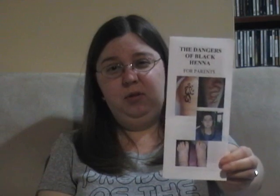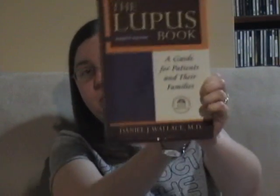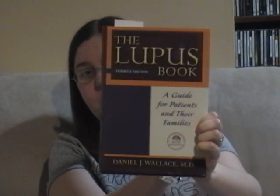Today I'm going to do the video about the dangers of black henna. This is a brochure that I had made up for parents at the daycare I worked at to warn them about the dangers. So I'm going to be referencing some stuff from that, as well as from the lupus book, which is a really excellent book that all patients should have.